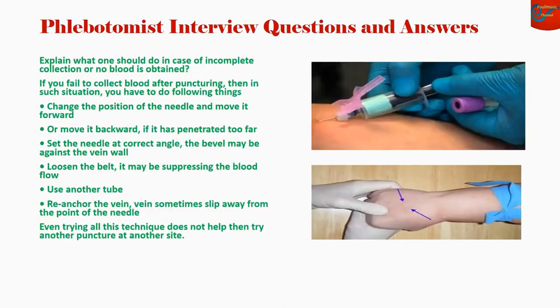Point 8. Explain what one should do in case of incomplete collection or no blood is obtained. If you fail to collect blood after puncturing, then in such a situation, you have to do the following things. Change the position of the needle and move it forward or move it backward. If it has penetrated too far, set the needle at a correct angle. The bevel may be against the vein wall, or the tourniquet may be too tight. It may be suppressing the blood flow.